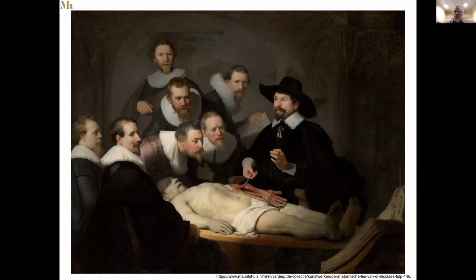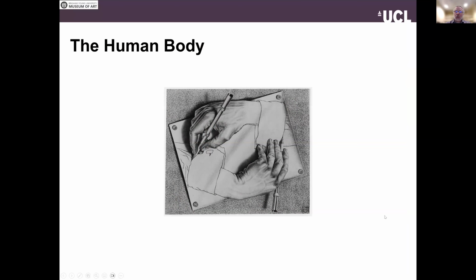Note how Dr. Tulp is using his hands in the process of dissection, of analyzing, of bringing to light, of enhancing the understanding by anatomy. So if you have in this image hands dissecting hands, if you want, which leads us to the next image of hands, drawing hands. And this is a drawing by another Dutch artist, Maurits Cornelis Escher.